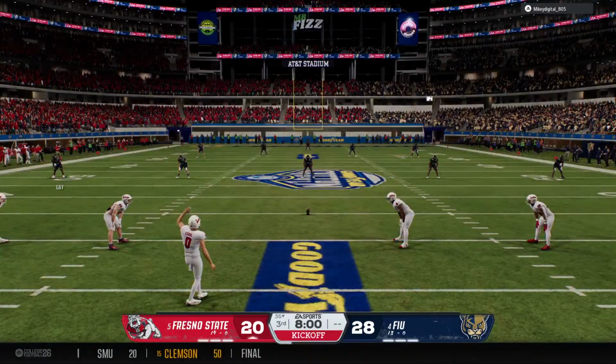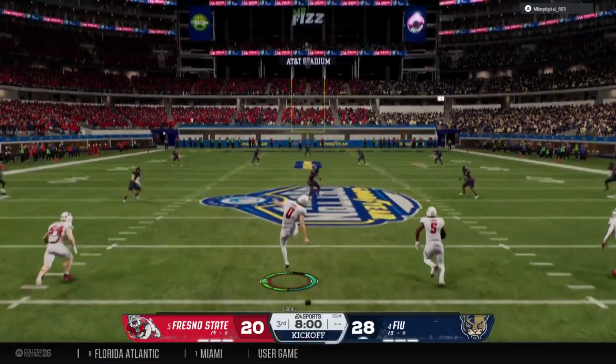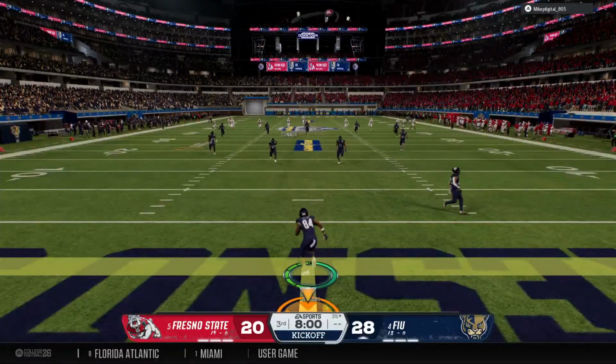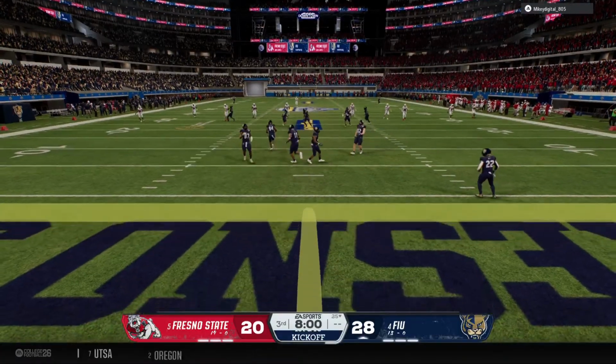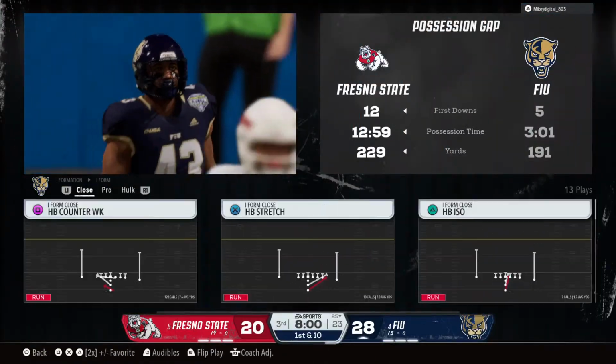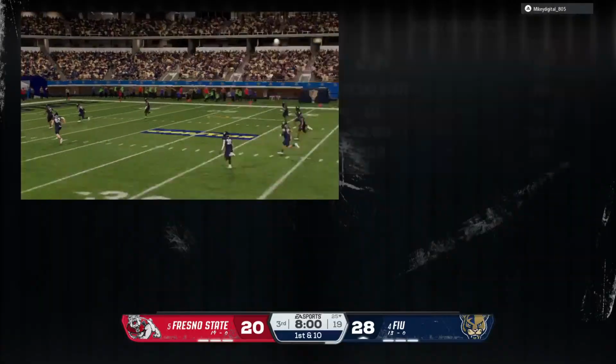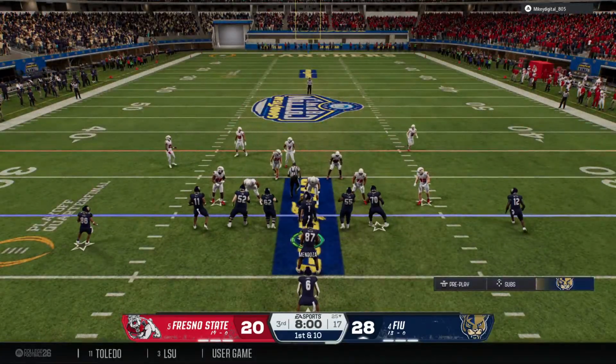All right, let's get the second half going now. The kickoff team is out there. That one bounces through the end zone, so they'll start at the 25. First play of the drive now, the 25.